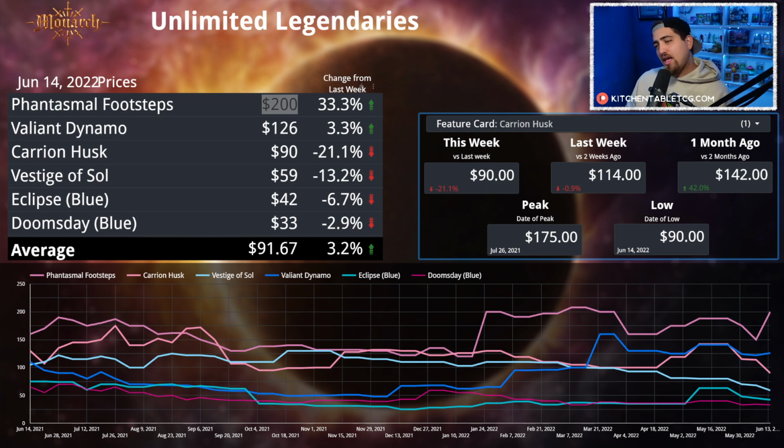depending on where you're buying, which is crazy because that's awfully close to the $285 of the last sold listing of the cold foil. Makes you wonder, does there really need to be a premium on that if this is the way things are going? So Valiant Dynamo at 126, Carrion Husk at 90. There's certainly a premium for those cards, but when you get to the super playable cards, the premium seems to be getting smaller, not bigger, is what I'm trying to say.